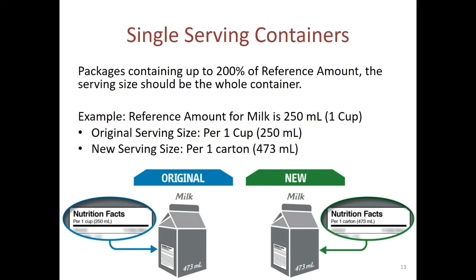Single serving containers have also been updated as per the new regulations. Luckily, as opposed to the US, we don't have to worry about dual column containers in Canadian nutrition fact tables. However, as an update similar to the US, if a container contains up to 200% of the Canadian reference amount, that container should be considered 1 serving on the label. An example we have here is in regard to a carton of milk. The serving size is 1 cup, which is 250 mLs. However, because the carton is 273 mLs, this puts it into the single serving container scenario.